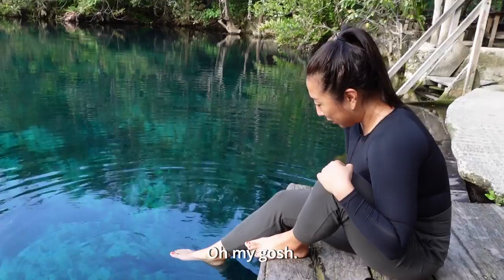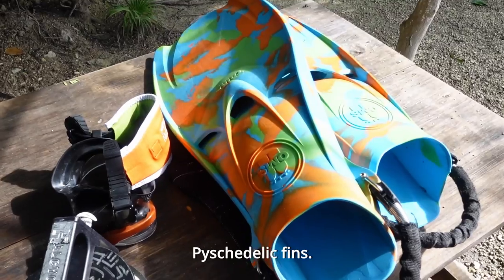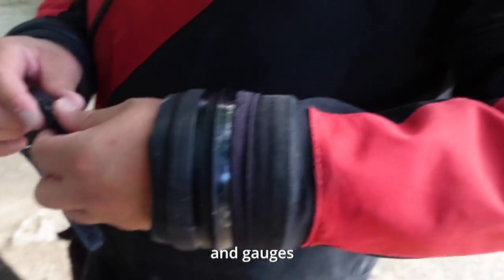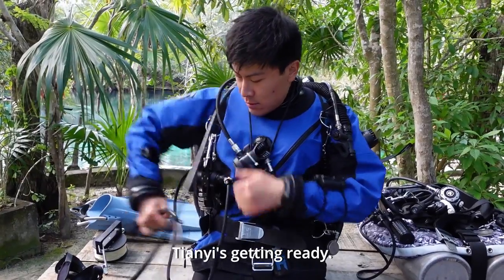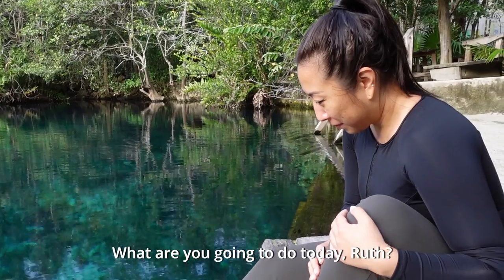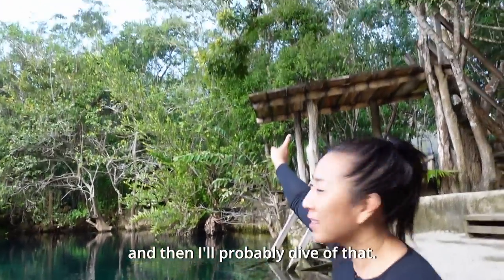Oh my gosh. There's so many. You put it in there long enough, you won't have any feet. The psychedelic fence. Compass is always to your left hand, and gauges are always to your right. Tanny's getting ready. Brand new C1 diver. As of yesterday or 2 days ago? 2 days ago. What are you gonna do today, Ruth? I'm gonna snorkel and then I'll probably dive off of that.